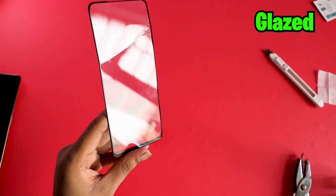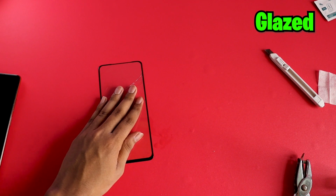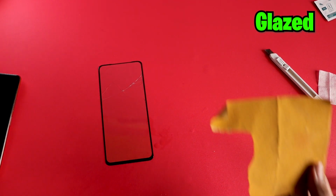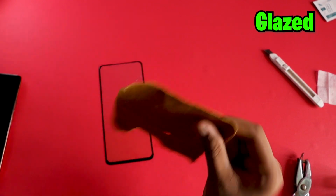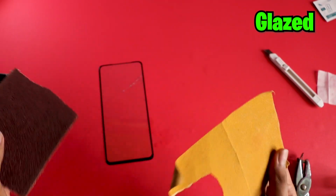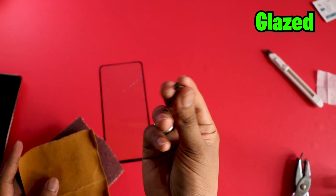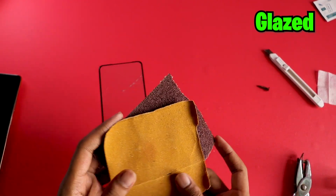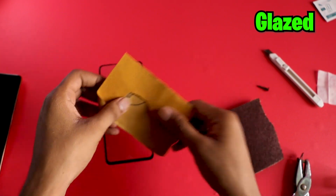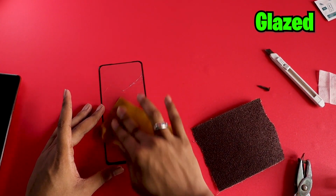So right here I have the screen protector that I broke from Glazed, and I'm going to keep it right here. It's scratched and you have seen how scratched it is, but this right here is a level 1 sandpaper and this is level 3 sandpaper, so this is quite rough. This is not that rough. And then ultimately I have a nail that I'm going to try and shove onto that screen protector. So let's go ahead and give this tempered glass a rub with the level 1 sandpaper and see how much damage it's going to do.